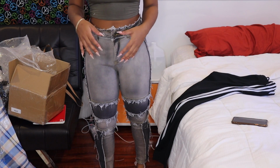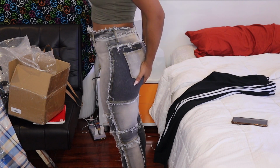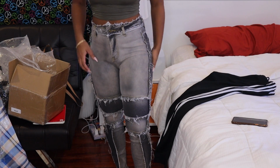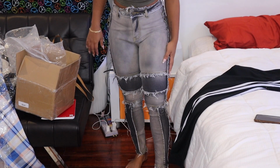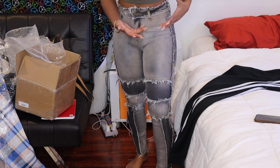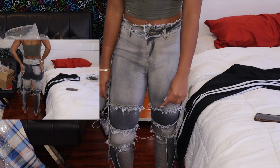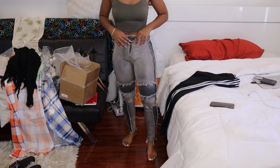I like it. I do like it, but I just don't like how it fits here. I feel like it flattens my butt, if anything. And it's around my thighs, it's very tight. Take a look at the designs. As far as the designs, I don't hate it. I do like the designs. I did think it was gonna be a little bit darker. I thought they were more black, not like gray. So that's also something that I'm iffy about. And it's low-key hard to walk in because it's so tight in this area. And it's a little bit itchy.